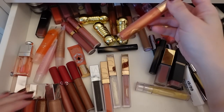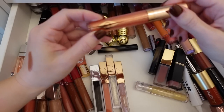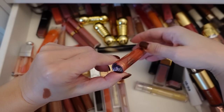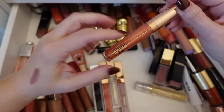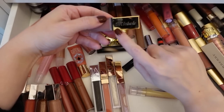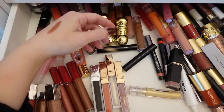Charlotte Tilbury Collagen Lip Bath. I'm actually not the biggest fan of these. They're okay. But I feel like my time with them has come to an end. Yeah, they have that kind of peppermint thing to them. So yeah, I'm gonna pass that along. I never wear this. This one has my name engraved, but I never ever wear this. So I'm gonna pass that along.